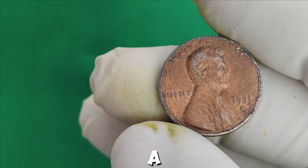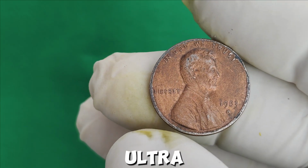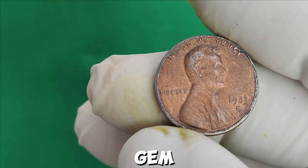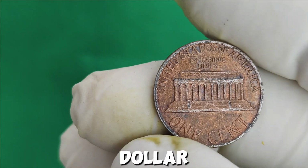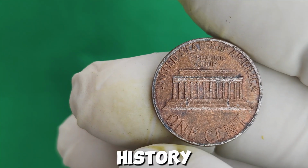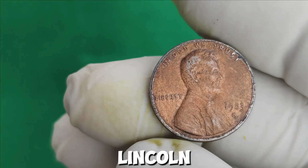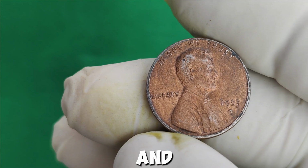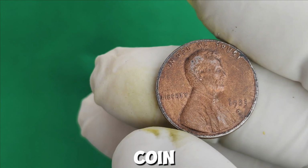Could actually be worth a fortune. That's right. The 1983D Ultra Red Lincoln penny isn't just any ordinary coin. It's a rare gem in the world of numismatics, with some even fetching a jaw-dropping price of $1.80 million. In this video, we're diving deep into the history, value, and significance of the 1983D Ultra Red Lincoln penny. Get ready to discover why this penny could change your life, and why collectors and investors alike are willing to pay top dollar for this elusive coin.